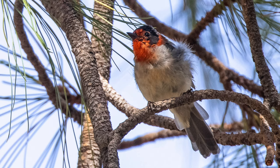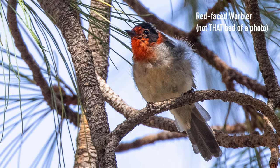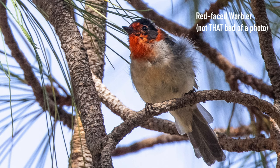Well, I'm up here on Mount Lemmon. I don't know, maybe 8,000 feet or so. And chasing birds around. Red-faced warbler. But I couldn't get a good photo of it. That's one of my target birds. So I'm gonna try again.